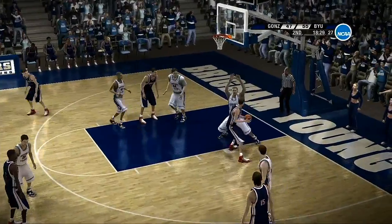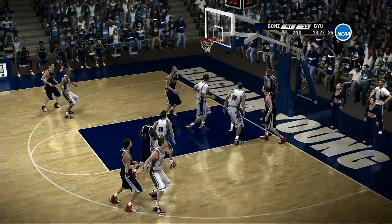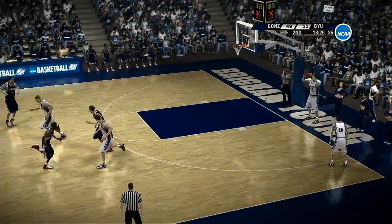Entry pass in the paint. And Dick, this is just playing good defense. Really does a great job with his footwork, beating him to the spot.